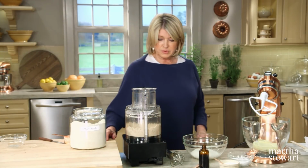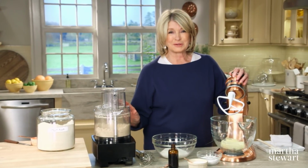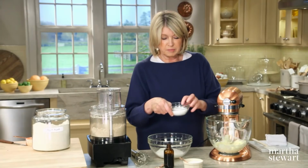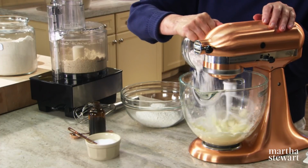So there, it's all ground up. You have your nut flour, nut spelt flour. Oh, and it smells so good. Let me tell you how nice it is. 1½ sticks of butter mixed with a 1/2 cup of confectioner's sugar.